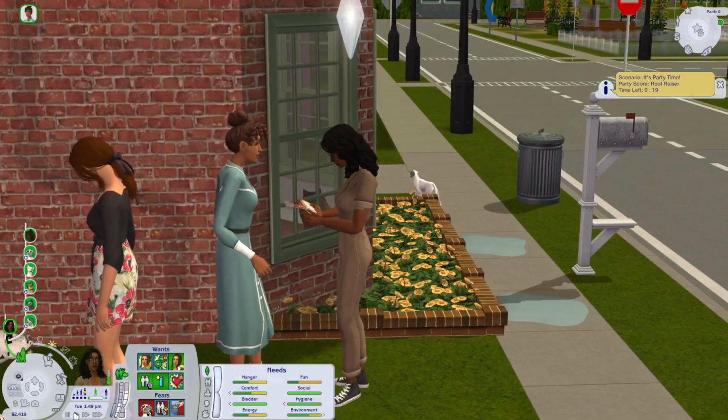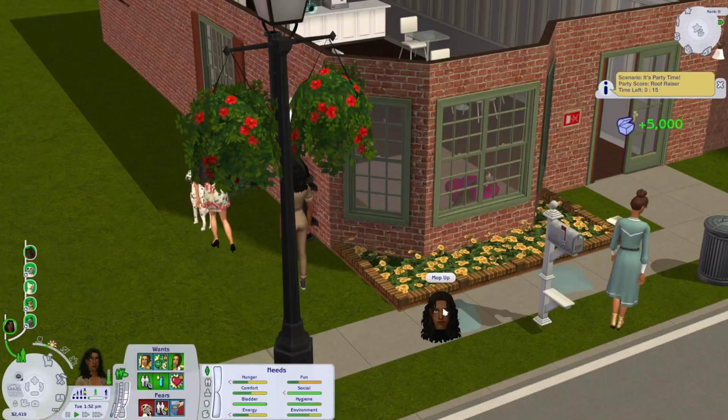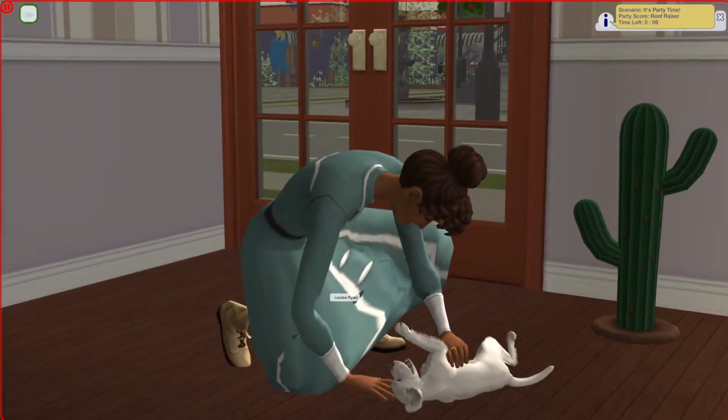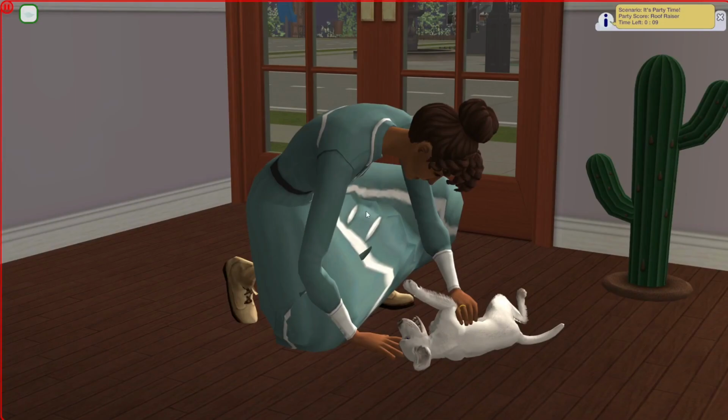Very nice. All right, and look, and that fulfilled her want. Oh, I love that so much. Oh, is she gonna come take Mallow away? Oh, look at that. Oh, I gotta screenshot that. That is so sweet. Eloise and her new dog. Oh, I'm so happy.